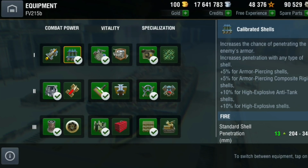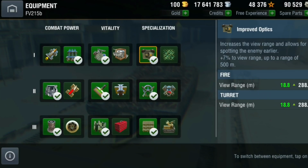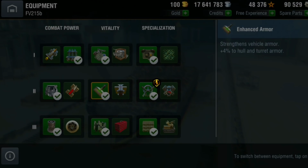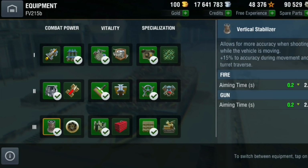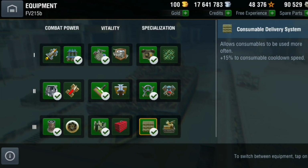The same as Oxbow, I do use the calibrated shells, because the reload anyway is as good as any heavy. Even without the rammer, it's still better than any heavy in Tier 10. So you might as well give it that extra penetration with the HESH and with the AP, and obviously the Premo.